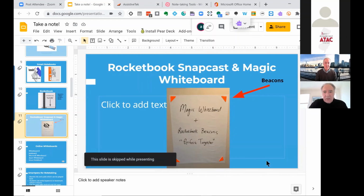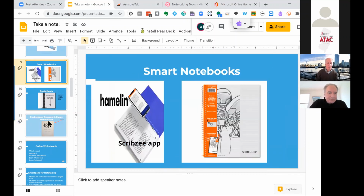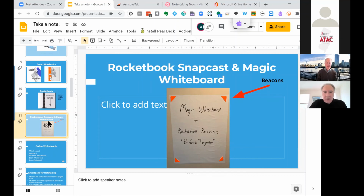So this could be something that a school could purchase as an accommodation, and it's made by the same company that does the Rocketbooks, and these are beacons. They cost like $10, and the teacher can put it up on a whiteboard, and then using the Rocketbook software, they could basically take a picture and use some of the capabilities of the application to convert it. It's a really nice solution. And with this solution, students would be able to organize what they've captured from the whiteboard using the software.